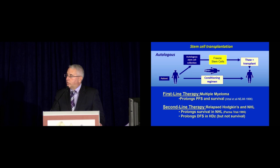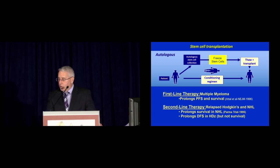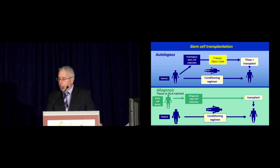And despite the advent of multiple new highly active drugs in myeloma, autologous transplantation continues to play a role and represents upfront therapy for a significant proportion of patients with myeloma. For patients that have relapsed Hodgkin's disease and non-Hodgkin's lymphoma, it represents second-line therapy, where it prolongs survival in patients with non-Hodgkin's lymphoma and prolongs disease-free survival in patients with Hodgkin's disease.